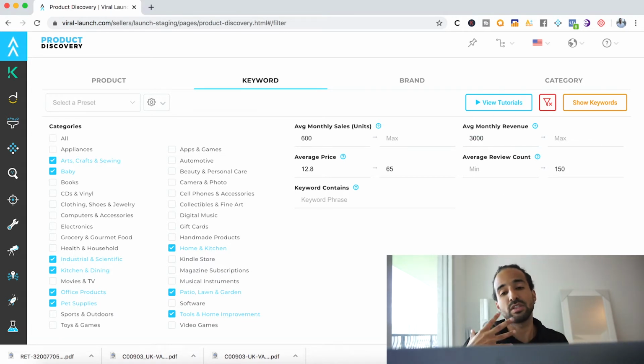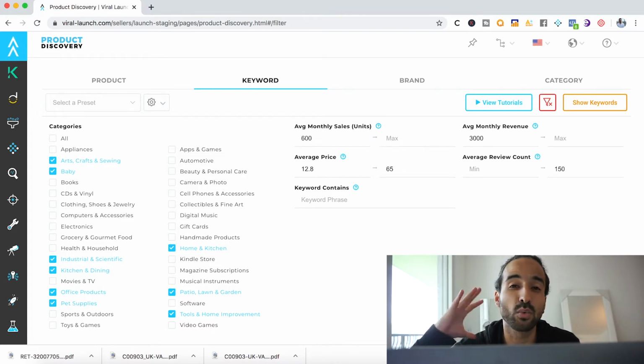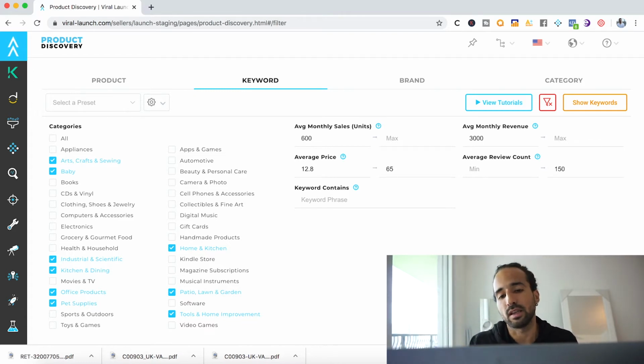So again, this is the revenue, okay? This is not the profit. Usually with Amazon, you wanna divide it by 3, and that's how much profit you'll be making. So I want this tool to show me products that are making me at least $1,000 a month selling on Amazon, and an average review count of a maximum of 150, okay?